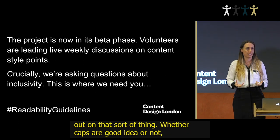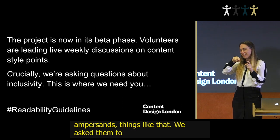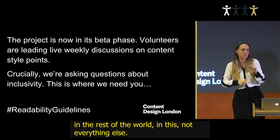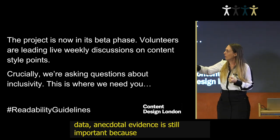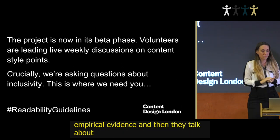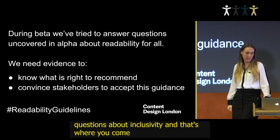We asked them to lead on that. We asked them to lead the rest of the world, in this little group, by the way, not in general, with a kind of global collaboration, on gathering data and evidence. Finding anecdotal evidence is still important because it might lead us to empirical evidence. And then they talk about it weekly, okay? So crucially, we're asking questions about inclusivity, and that's where you come in, right?